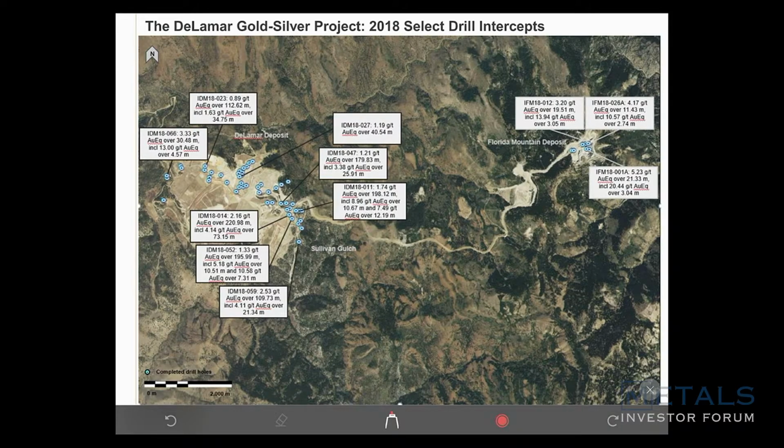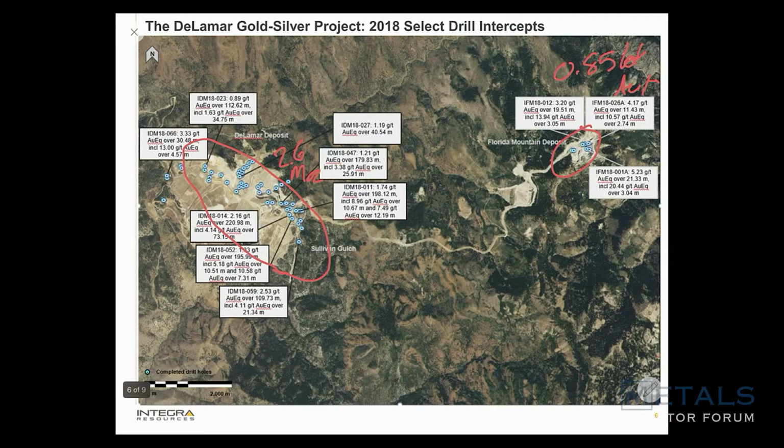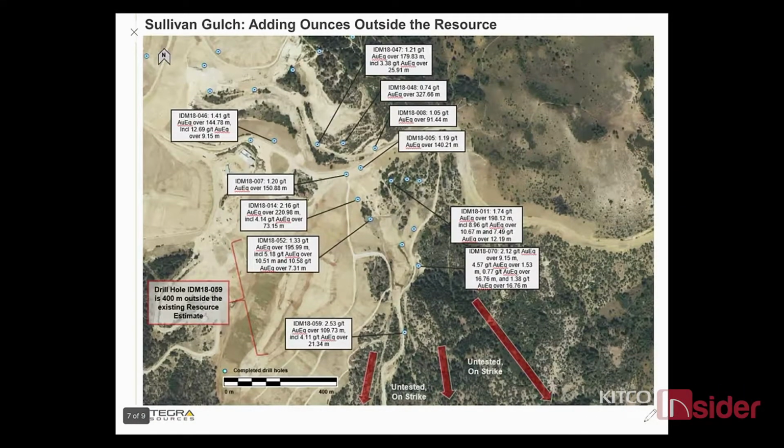So just to move to kind of the sizzle, what's really getting us excited of late, and this is the starting point. So this is essentially 2.6 million ounces right there of gold equivalent. That's Delamar. This is about 850,000 ounces of gold equivalent at Florida. And so we conducted a lot of drilling, and essentially most of our mission over the past year was to do some infill drilling and to step out on the limits of what was known. And I'll show you what's really been getting us excited on site is this zone called Sullivan Gulch.